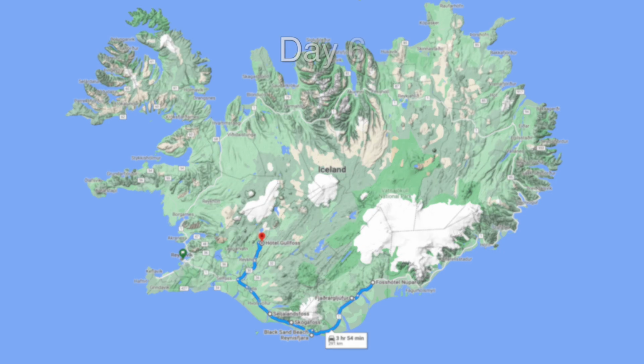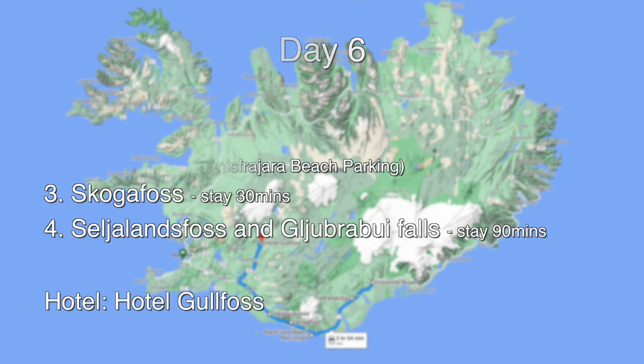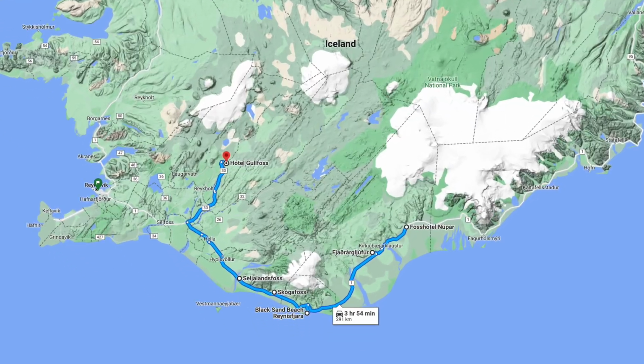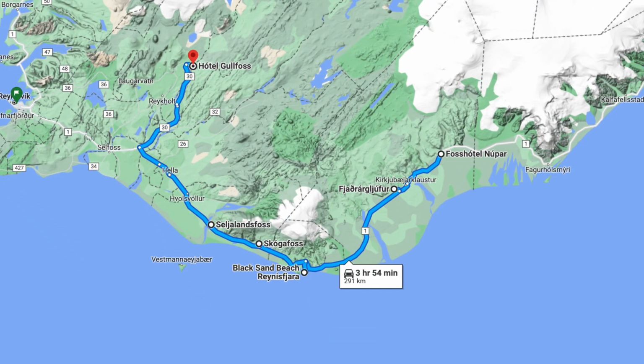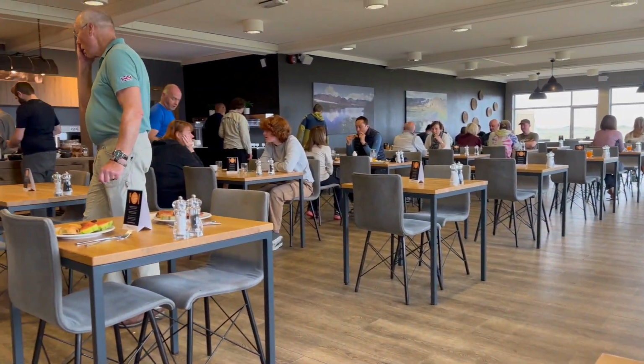Okay, today is day 6. We're getting closer to the end of the journey. Today there are 4 activities. We're going to visit 1 canyon, 1 beach and 2 waterfalls. Let's get our breakfast at the hotel before we start.